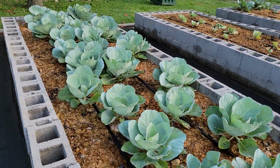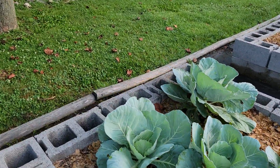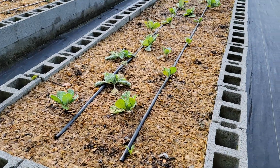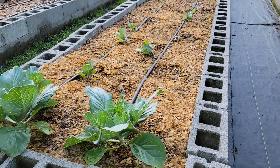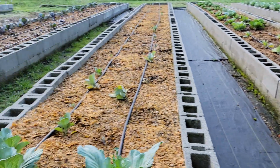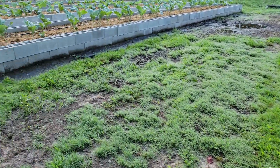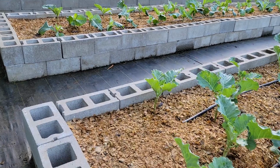I'm not out laying blocks this morning. I got a few things I need to do. The brothers are working diligently on setting up the walls for the poured walls. I must make a run and go get some more of this black fabric and try to replace all this. As you can see, we've already harvested all of this cabbage. We replanted over here and more over here as well.